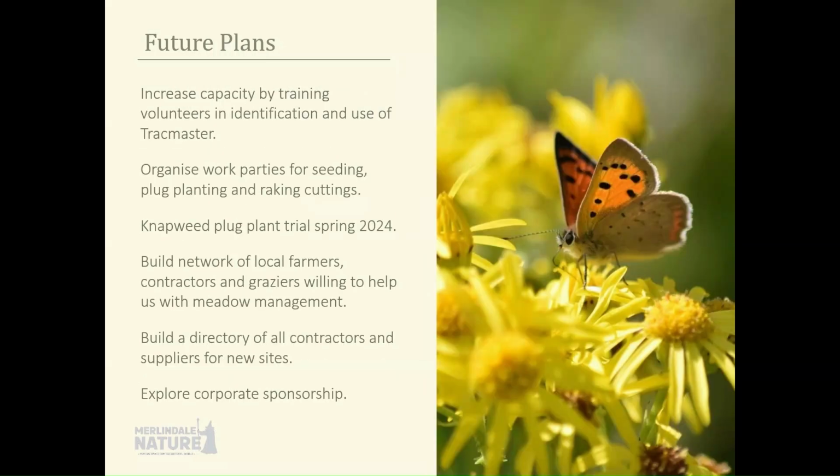Finally, our plans for the future. My main task at the moment is to increase capacity by training volunteers and building a network of people who can help me to survey sites, so training people in meadow identification. And I'm also hoping to train a group of people in using the TrackMaster, so at least we can involve volunteers in that part of the project and keep the price down. I hope to organise more work parties for seeding sites.